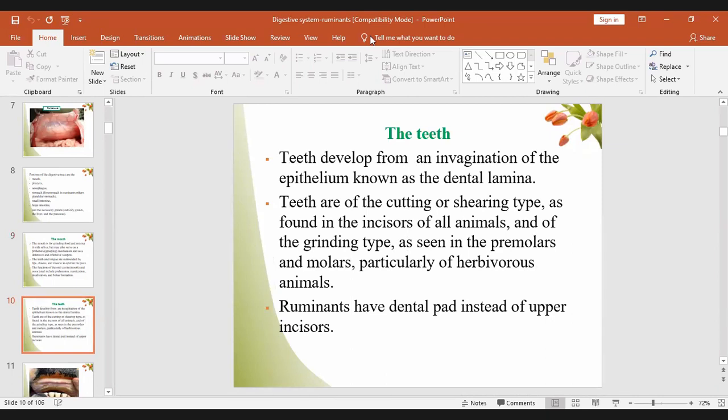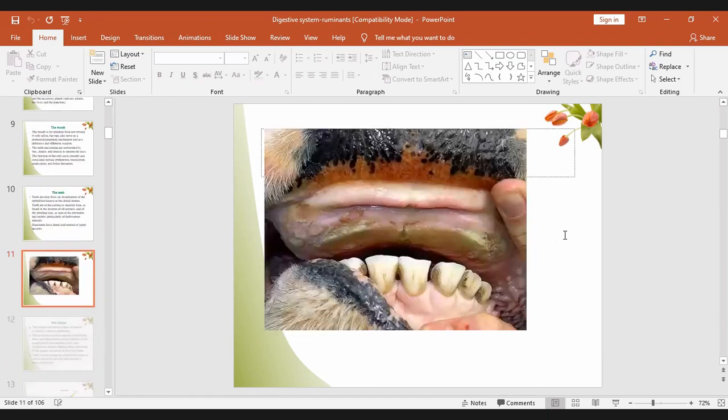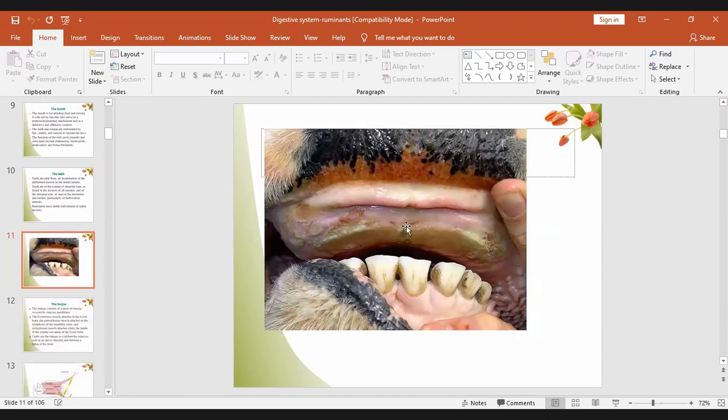Teeth are of cutting or shearing type, as found in incisors. So you know these types of teeth: incisors, canines, premolars, and molars. Incisors are found in all animals, and grinding types are seen in premolars and molars. In herbivores, that's more developed. Ruminants have a dental pad. What is a dental pad? Instead of upper incisors, they are fused and make a dental pad. The lower part has incisors, and the upper one is fused. We call it a dental pad.